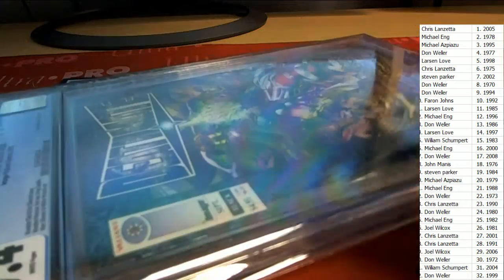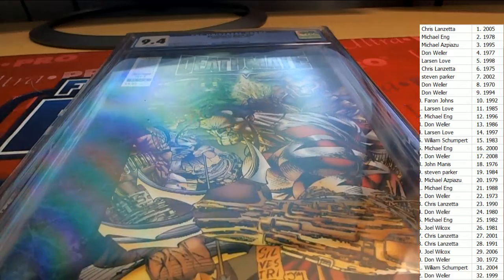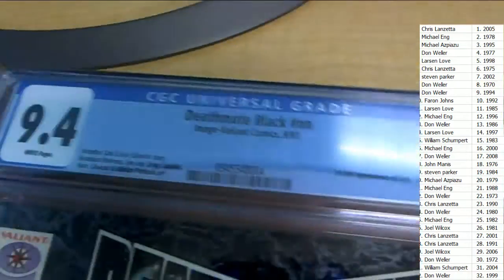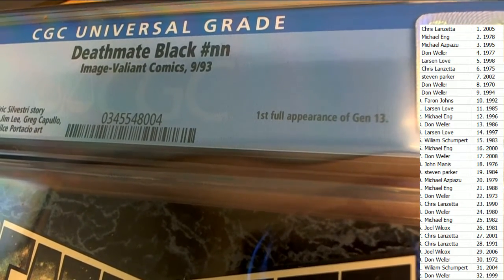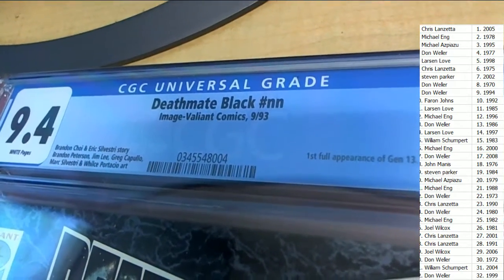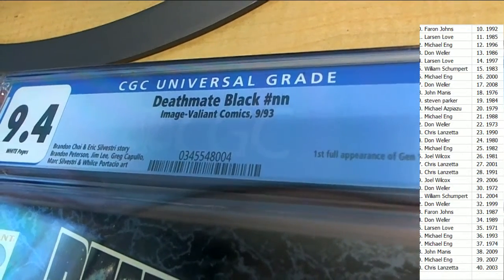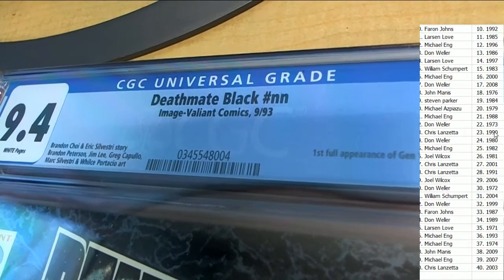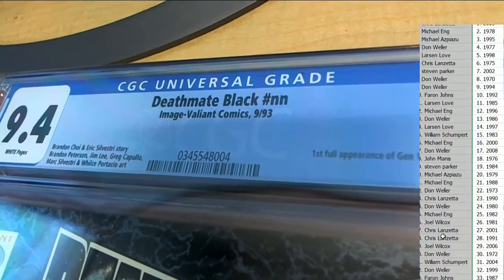It's a graded comic book, everyone. It's called Famous First. What's it going to be? This is like a newer one. This is from 1993, the first appearance of Gen 13. First full appearance. 1993 is owned in the box break, and a big congratulations goes to the comic book owner, who owns 1993. Michael E. Congratulations, Michael E.